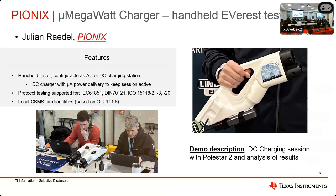The question is about the retail price. It's around $10,000. It's available at shop.pionix.com. And safety certification in about 6 weeks. I would say 6 weeks, including production, when it's ready to ship, roughly. It's not a guarantee, but roughly about that. An estimate. Shop.pionix.com. Thank you.